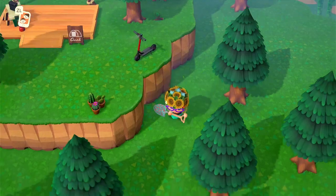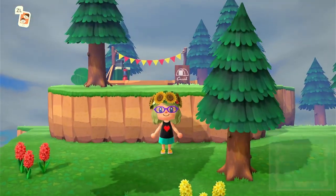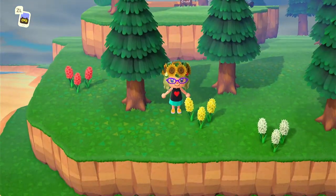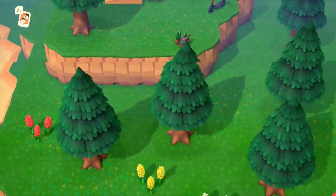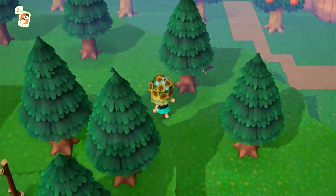Now I do have a question for all of you. Do you think I should put an incline to get up to the campsite? Or do you think I should maybe just put some vines there? Let me know, because I could easily put an incline in here. Or do you think it should just be vines? Let me know what you think in the comments below.